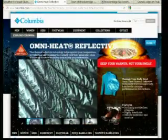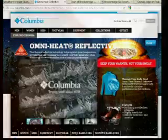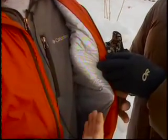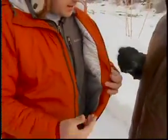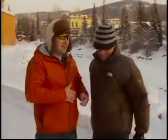Would you mind? This is not the first time I've done this. So this is going to be our thermal reflective. This is OmniHeat thermal reflective. It's going to reflect 20% of your body heat back to you. It's also going to have OmniHeat. I got that. We've also got polyester shred insulation, also called OmniHeat.